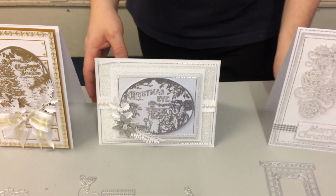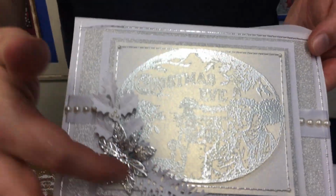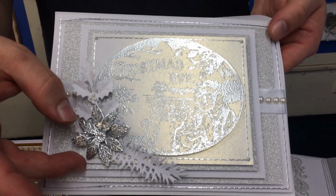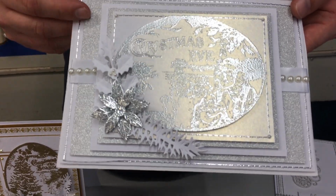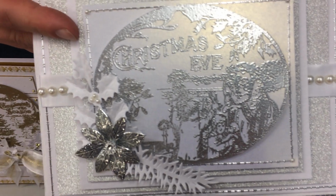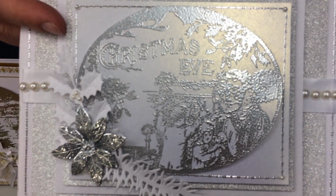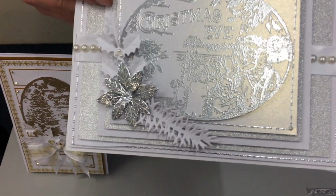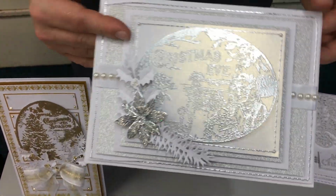On to our next one. Again, this one's quite an easy one. This one is using die number 6, your foliage, just to make up this little bit round here. That's £7.49, of course. We've got your poinsettia peel off, which is in your essentials pack, and then in the middle here we've got stamp number 11, Christmas Eve, £5.99. And this time I just wanted to show you that you don't have to colour them. I know not everyone likes colouring and painting, so this time I've just done it and heat embossed it in silver, but of course it might be really nice if you just stamped it in a flat colour. Even black can look really nice for monochrome cards. So that's Christmas Eve, stamp number 11, £5.99.